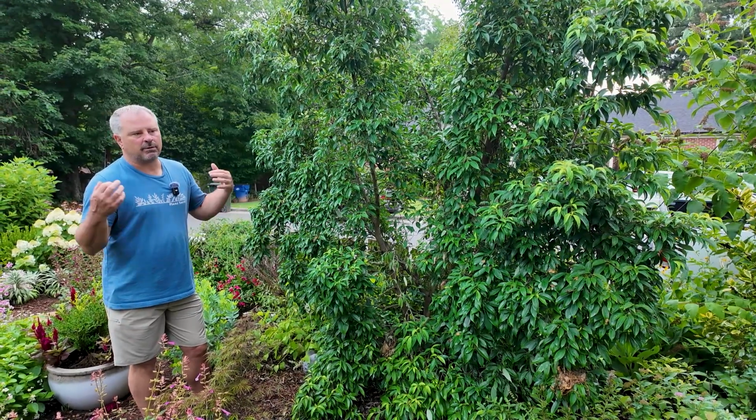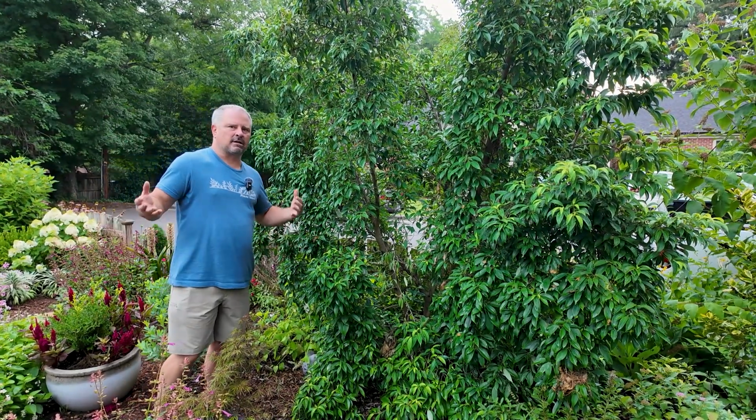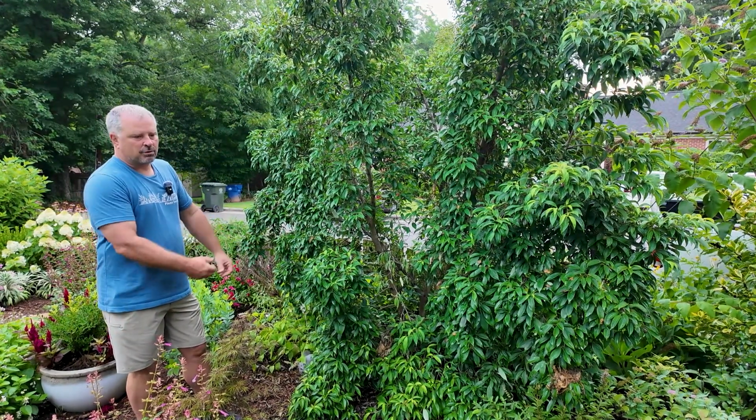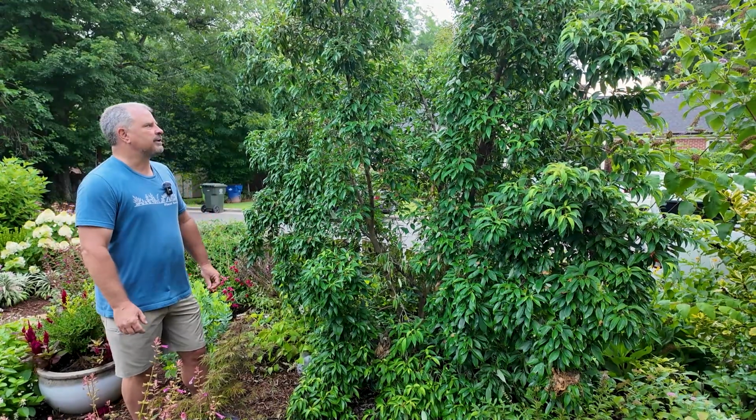It's been very hard for growers to grow it. So as I'm talking about it and talking about how great it is, it's very difficult to find. Growers struggle with it, but it's great in the ground. It's one of those kinds of plants.